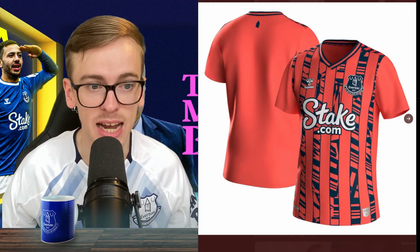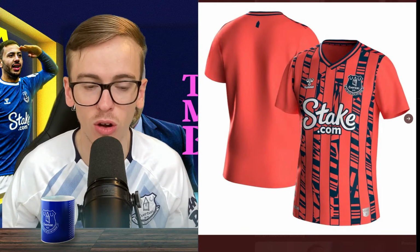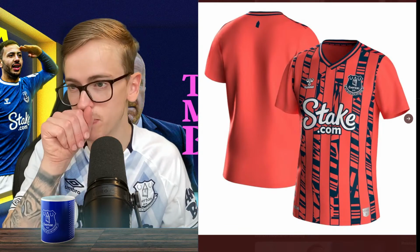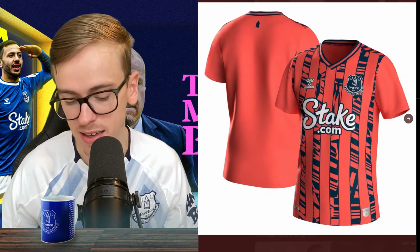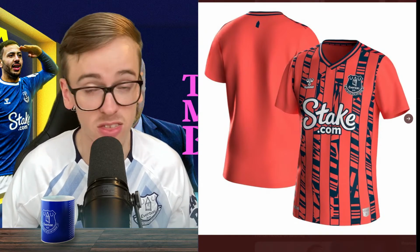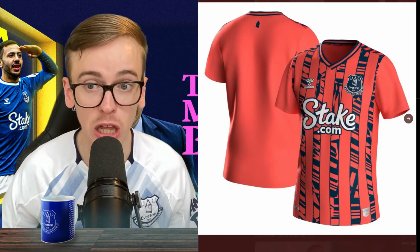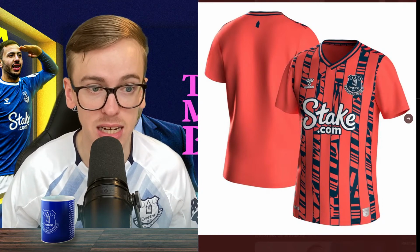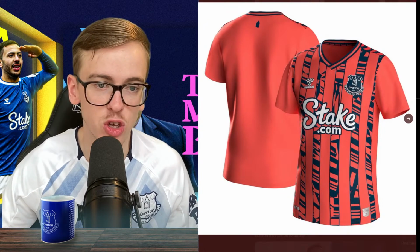Again, navy blue detail on the badge there, navy blue details around the stake logo, and obviously the stripes down the middle. It is a throwback to that kit of the 93-94 season. Obviously, that kit had thick navy blue stripes, much thicker than this, and obviously solid stripes. This one is a little bit more detailed, a little bit more modernised, if you like.